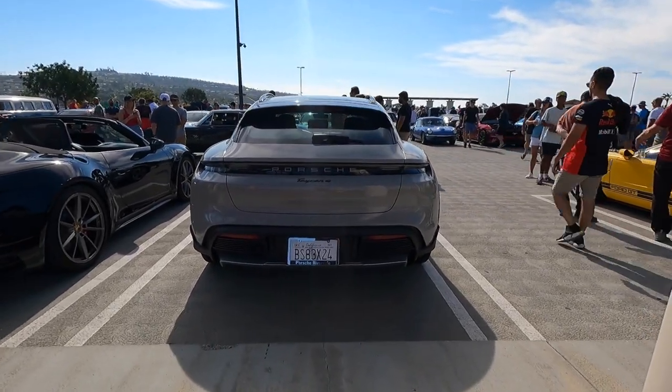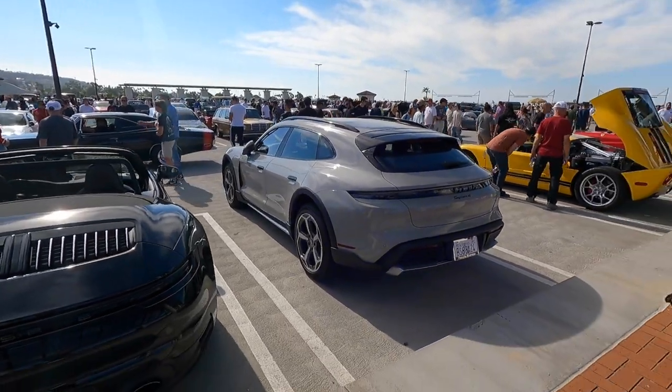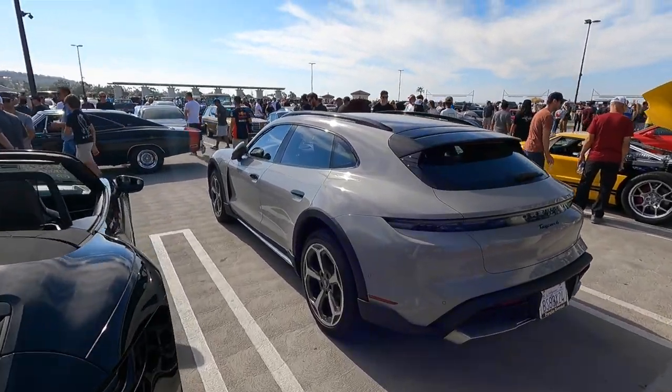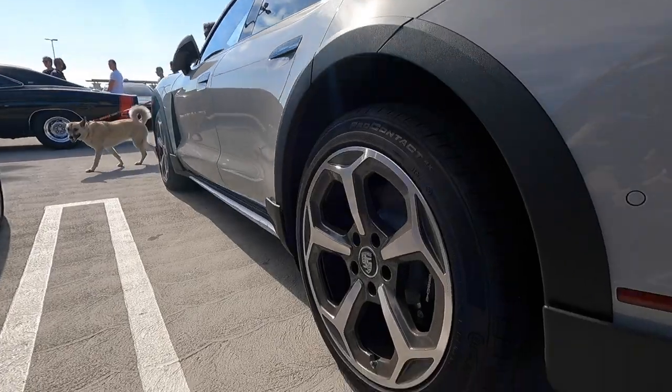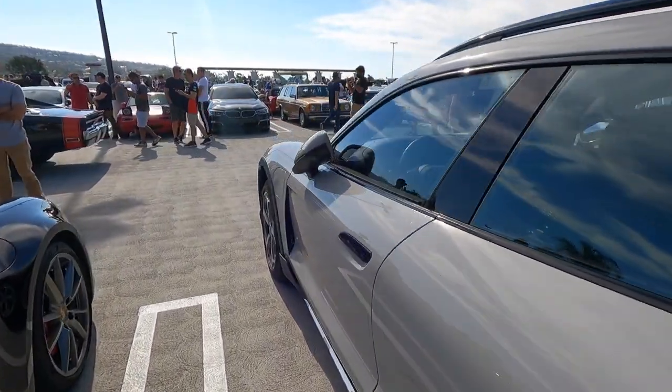This thing looks phenomenal. Really, really wide hips on it. It's a four as well, so all-wheel drive. Really nice five-spoke wheels with a set of Pro Contact Continentals on there. Very nice looking wheels, very futuristic. Black door handles, which I like as well.